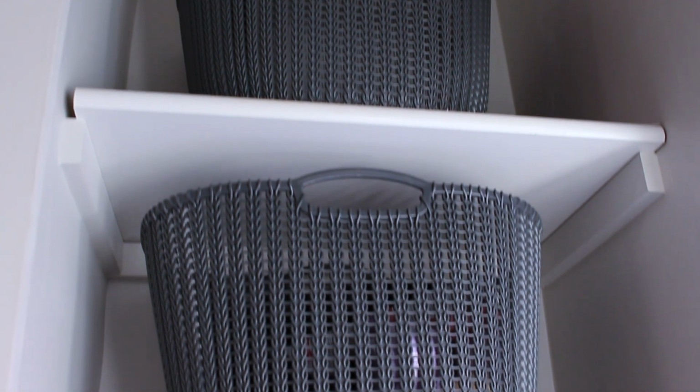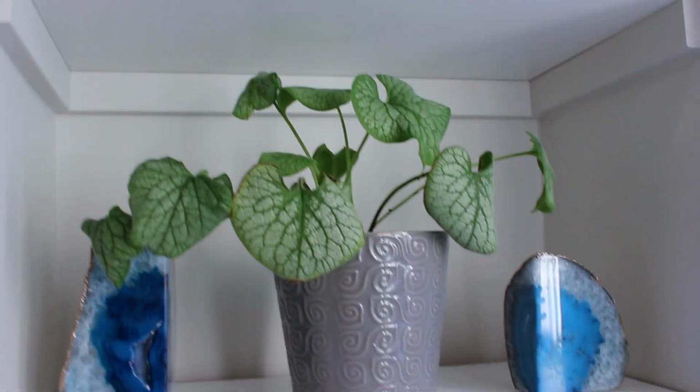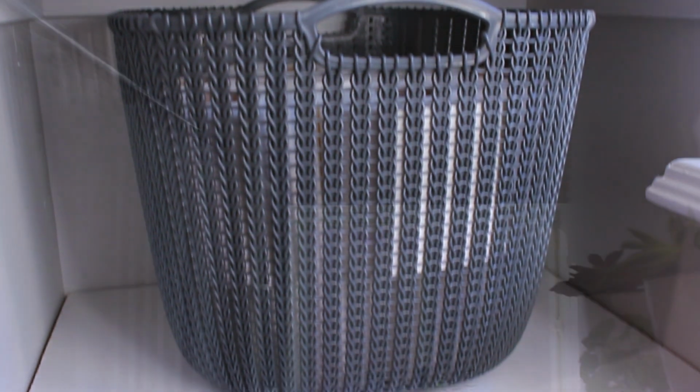Over here, I have my shower, and beside my shower, I have some shelves, which are very convenient for these bins that I got from the dollar store to store my makeup and hair products. And I also have a little plant on here, of course, again, with some more crystals to add some more life into the bathroom. And the bottom one is just some toilet paper because you gotta have that.